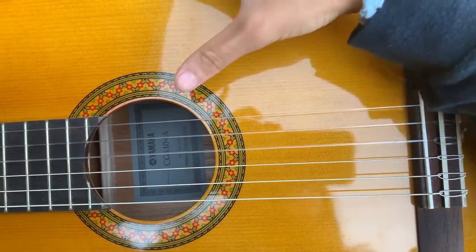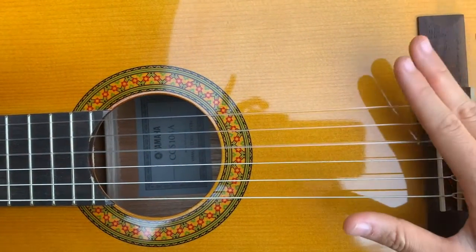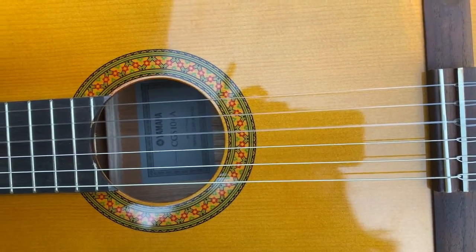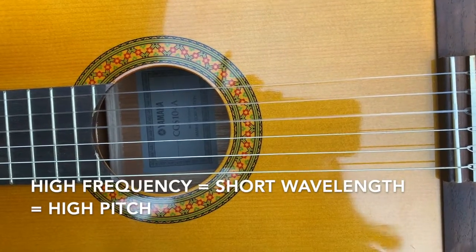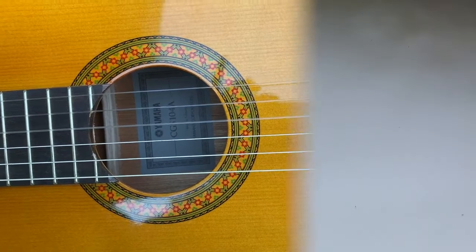If I pluck the thinnest string, it is so easy for the string to move that it can vibrate very fast, which means that the sound has a high frequency, a short wavelength, which means it will be a higher pitched sound.